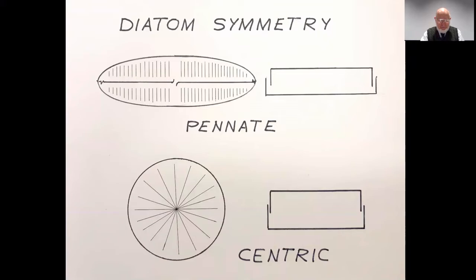There are two main groups of diatoms. There are the centric diatoms, which are usually round and have a radial symmetry. And those are shown there at the bottom. And that is typical of what you would see in a centric diatom. The pennate diatoms, which are usually elongated, are what you have there at the top. The pennate diatoms may be shaped like a canoe, or they may be curved in various shapes. Some are S-shaped, and we will see some other shapes that come along.